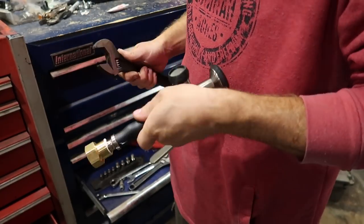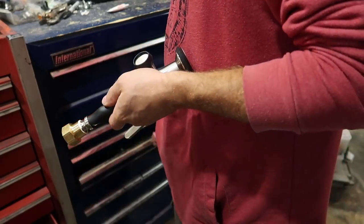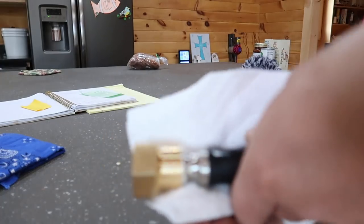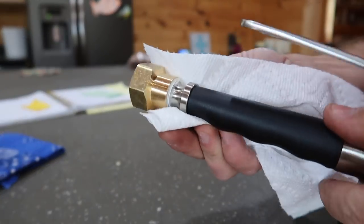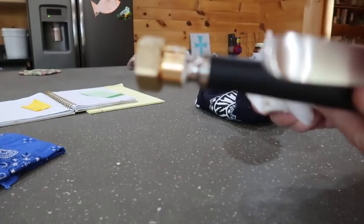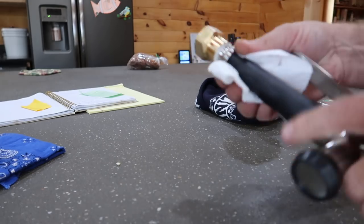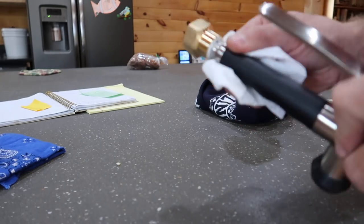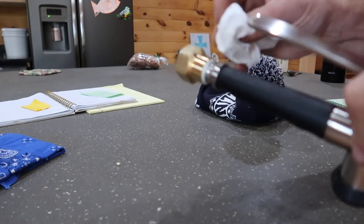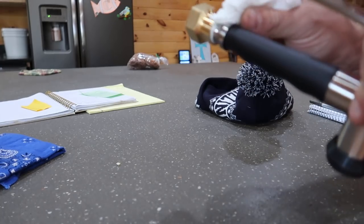It is tight. I'm not seeing any more thread showing. So it went in pretty good. Clean that up, and I'll let it dry before I try it.